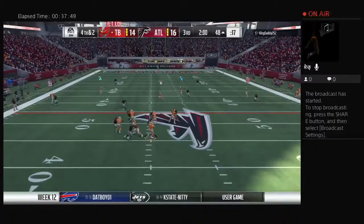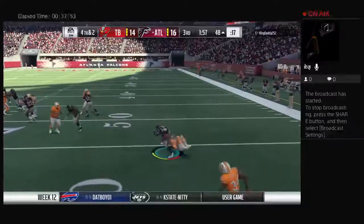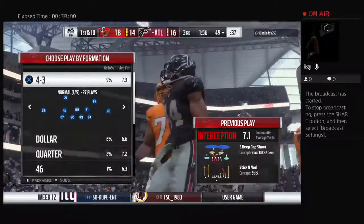Winston to throw for it on 4th. Looking for Evans, and it's intercepted. Picked off at the 45. And they get the football. They'll set up shop at their own 49-yard line.